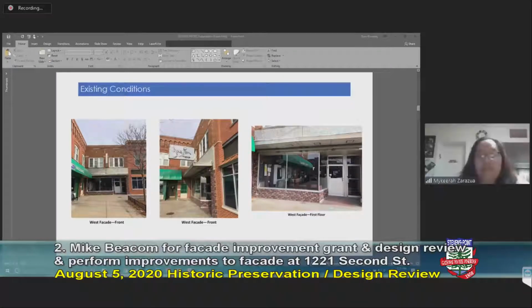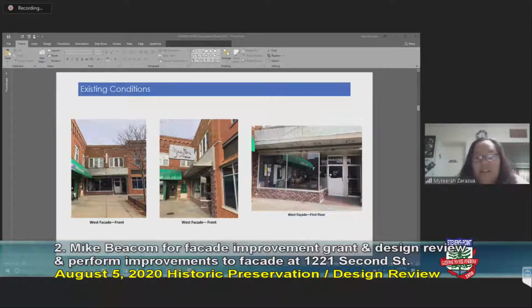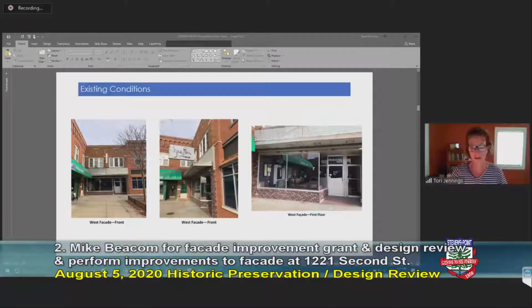This is Makira Zarazua. I'm District 4 Alder. I just wanted to express that I support this project, and I think it's really exciting anytime we can improve the look of things downtown. And this is a great location for this business idea, and I look forward to seeing it move forward. Thank you. Any other comments from the public?